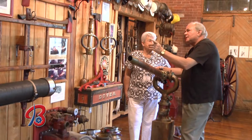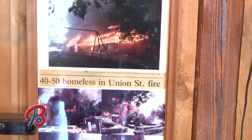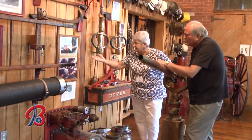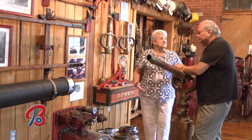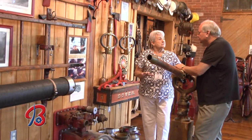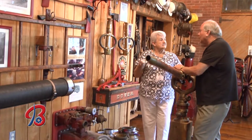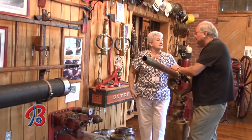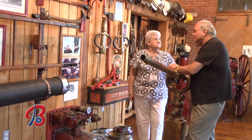Do we know any of the major fires that are on this wall? This particular one right here is a Union Street fire, which I personally remember, and that's from 1988. How that started was they were renovating and they were using tar paper, and someone was grilling, and a spark came and that tar paper just went up, and thankfully, it displaced a lot of people, but no one got hurt. Yeah, you can always replace buildings.